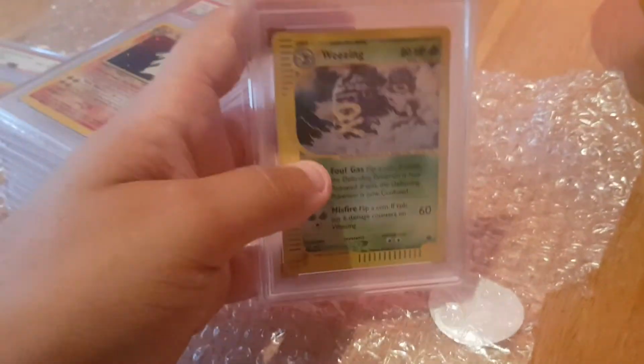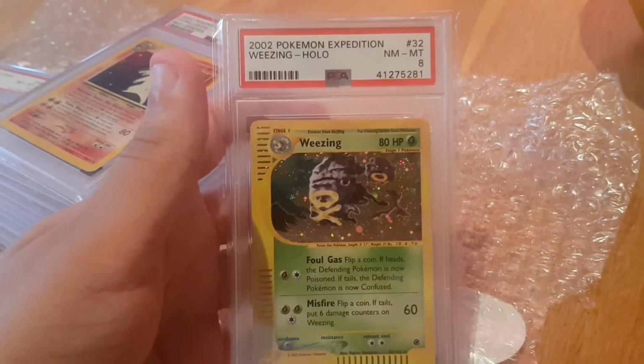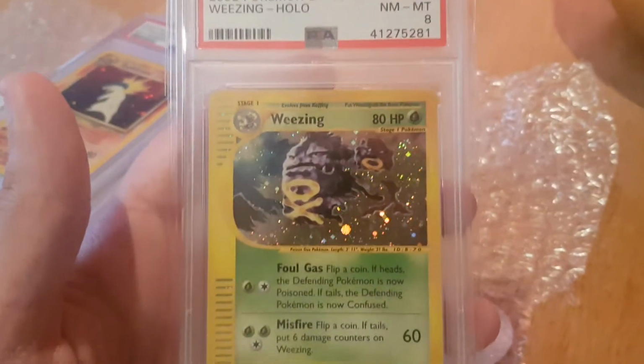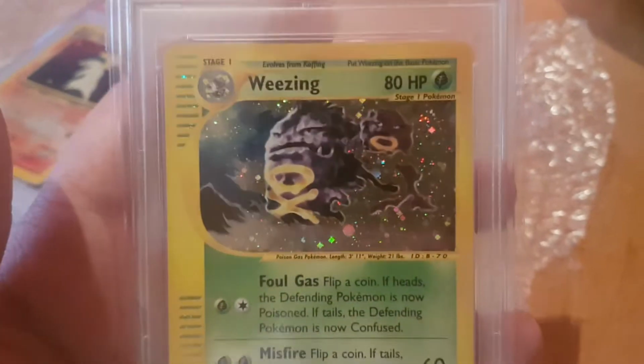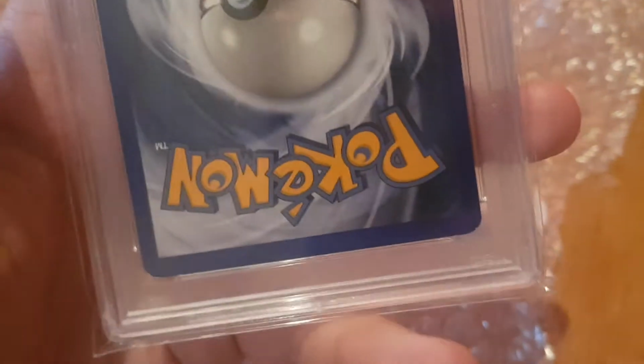Oh no, I'm lying. That was not the lowest. The lowest is this one. So Weezing from Expedition. This actually is a much lower grade than I expected. I expected a 9. It's a really, really nice looking card. Like, obviously you can see the hollow. Really, really beautiful. I don't know how it got an 8. I'm not sure what smacked it down a bit.